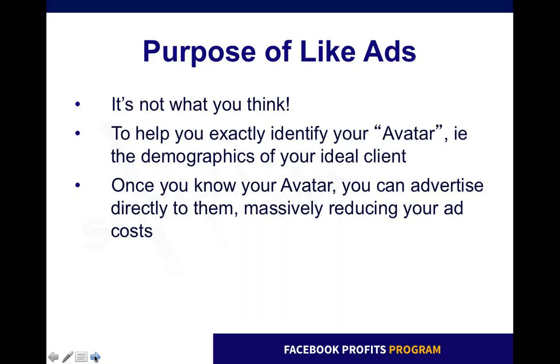Once you know who this is, you can advertise directly to them with the right color, the right image, the right copy. They think that you are speaking directly to them. They identify with your message. If they identify with your message, they take action. If they take action, Facebook rewards you, and that massively reduces your ad costs.